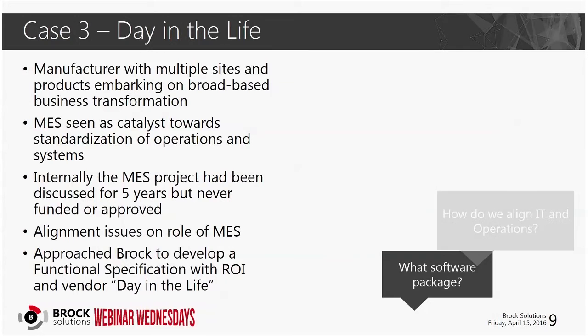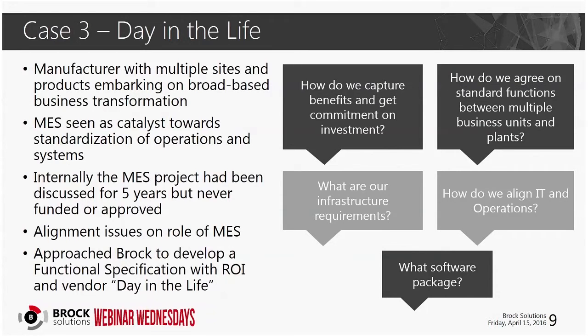So again, as we started, there's a number of different questions around what is the package? How do we align IT and operations? How do we agree what is a standard function across multiple business units and multiple plants? Where do we go about defining what are the infrastructure requirements? If we're looking at our true return on investment, we're going to have a lot of internal costs to get the infrastructure and the base needs ready for an MES solution. And then how do we go about capturing the benefits and using those to get a commitment on the investment to go forward? So we've been looking at this for 5 years, but now we want to make sure we're ready to move.